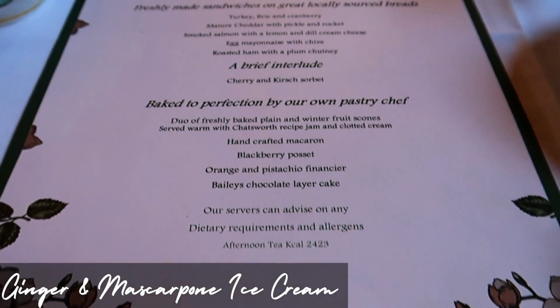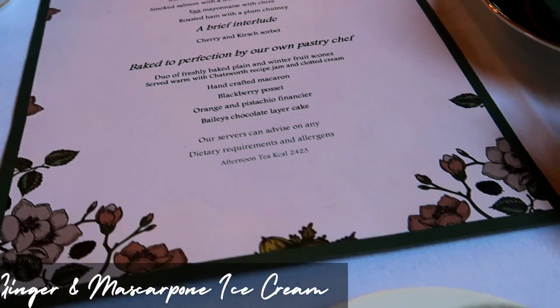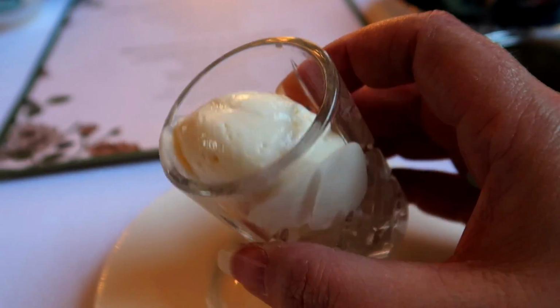So this is the ginger and mascarpone ice cream. It was swapped out because the cherry and kirsch sorbet I'm not able to eat, but this was really delicious and really refreshing.